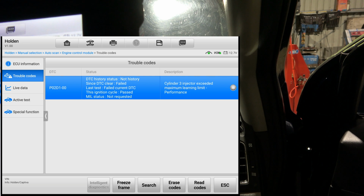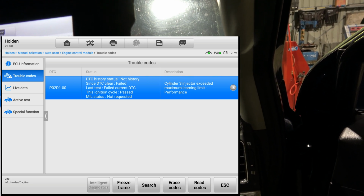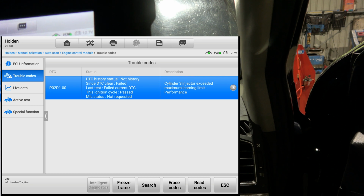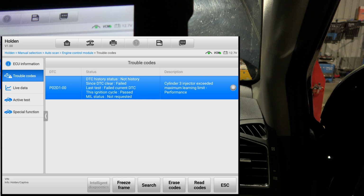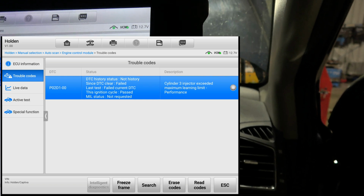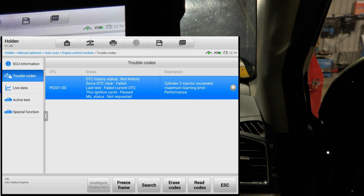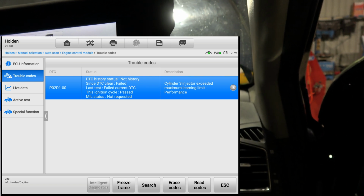Now the computer needs to see more and more adaptation. It wants to adapt more, but that's what the programming in the software or the ECU has given it to do. So let's say from 1 to 100 is the adaptation. Let's say it has exceeded 100, or it has exceeded, let's say, 1, so you can't adjust it anymore. That's why it flags the fault code. That's the definition of this fault.